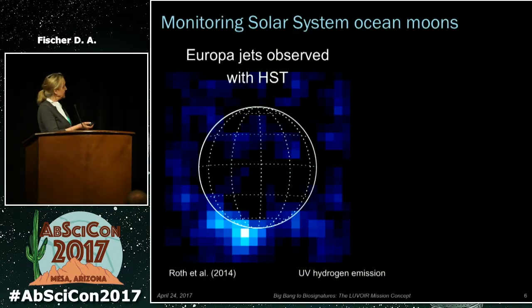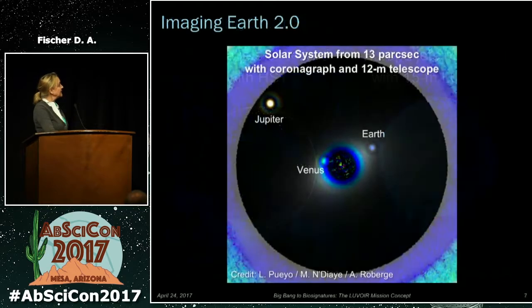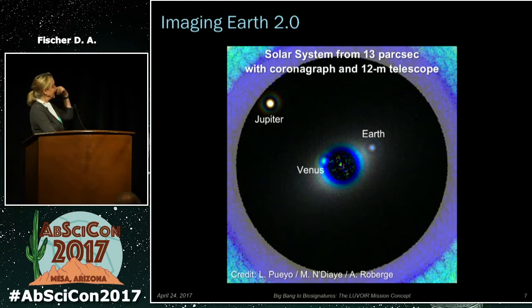You already saw one of these images in John's talk, but the Europa jets observed with HST would have this kind of resolution with LUVOIR. So we're imagining that this is a space telescope that also serves the planetary science community, people studying the solar system. And then the killer app for the AbSciCon folks here is our ability to use a coronagraph and take images of Venus-, Earth-, and Jupiter-like planets orbiting stars.